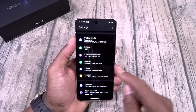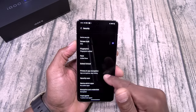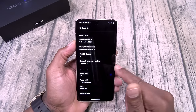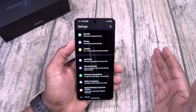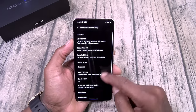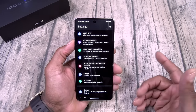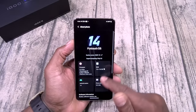Slab. Let's see, y'all. Security. All right, so you've got face unlock, fingerprint sensor. Okay, you've got security scans. You've got your app pinning. Okay, basically everything. With that, location, nothing to see there. Jovi Home, that's this Vivo IQ stuff. Shortcuts and accessibility. If you're hearing or visually impaired, everything is on deck. You can change your system navigation. You do have digital well-being and parental controls. Okay, system about, let's go to about real quick.